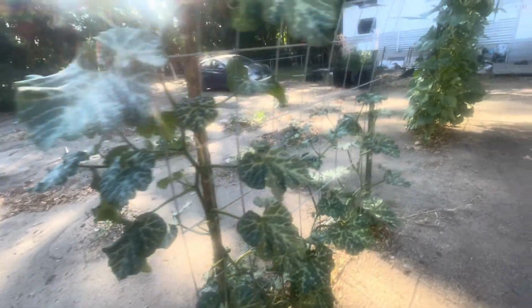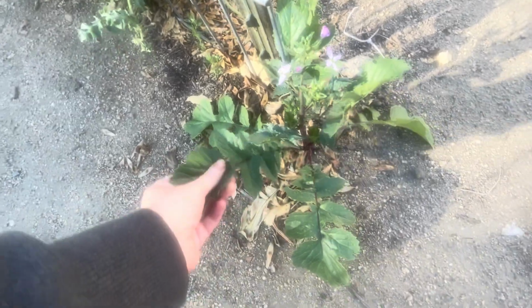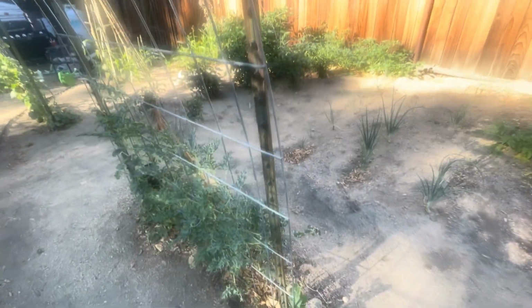Let's go back over to this. Oh, I'll go over to this side real quick. These ones were really pretty yesterday. This is that red rat's tail radish, and it'll, again, just get super tall, way up to about here where my hand is.